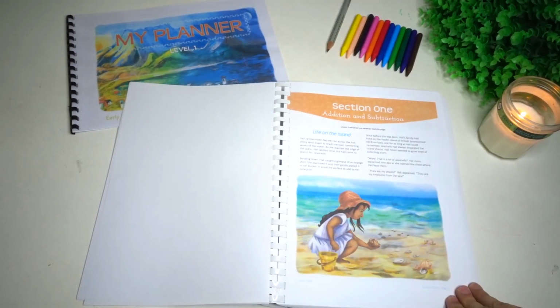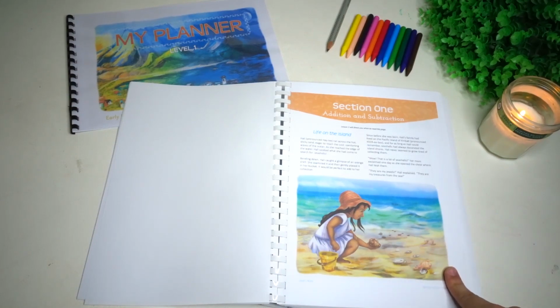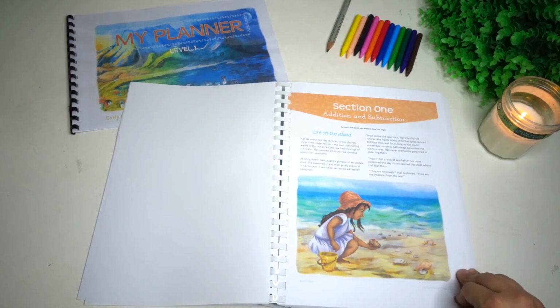Okay, and then here is section 1, addition and subtraction. One thing I love about The Good and Beautiful Math is they make stories into it, and then you would be counting the seashells or doing different stuff with them. I'm not sure how this one is exactly, I haven't done it yet, but I also love how they have diverse ethnicities.